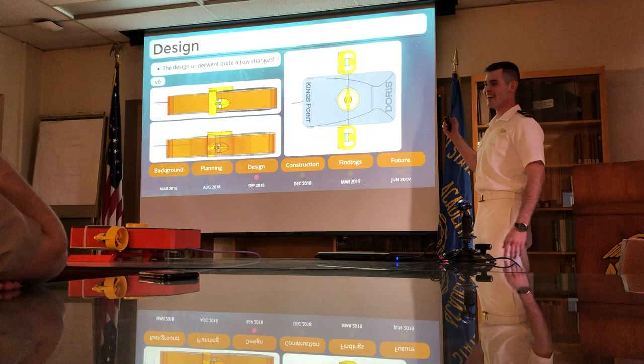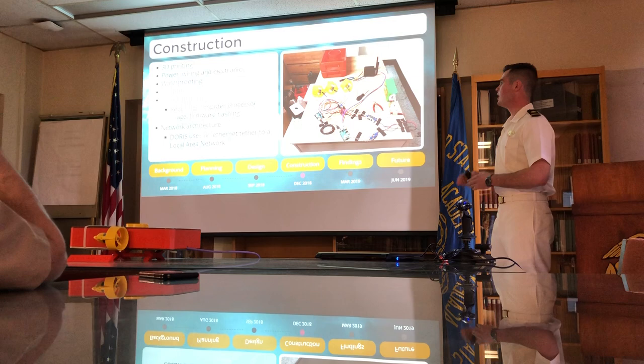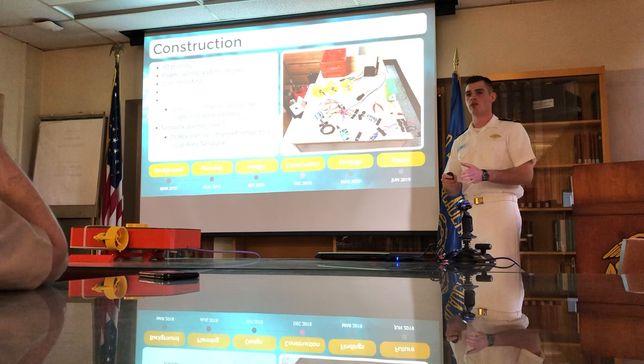So moving into the construction phase, some things that I had to learn before I even got started with the final model construction. I've been doing 3D printing before, but this is the final model. It was 3D printing, of course, and then programming. I had to calculate the buoyancy and figure out how I was going to waterproof it, and then also build my own network for this thing because you have to be able to communicate with it from the surface. And so I looked a little bit into network architecture.